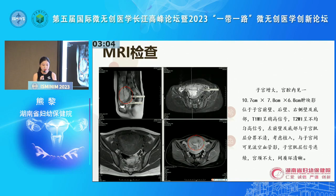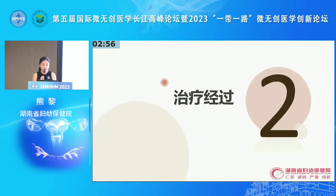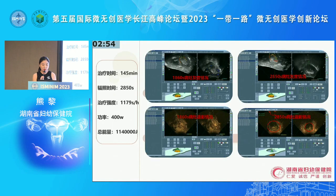MRI scan is consistent with the ultrasound, so placenta accreta is diagnosed. We provided HIFU treatment, similar to the case of Dr. Ying. The placenta accreta is huge and the follow-up is complete, and longer.